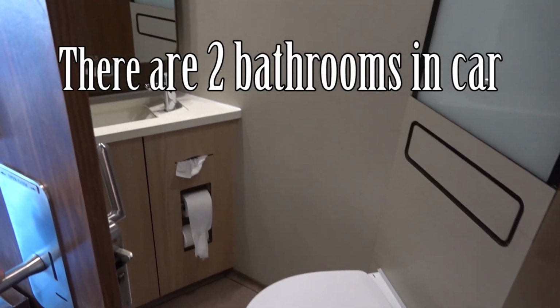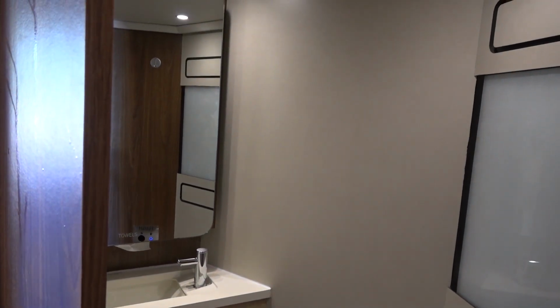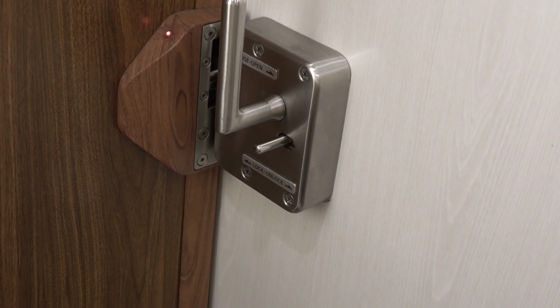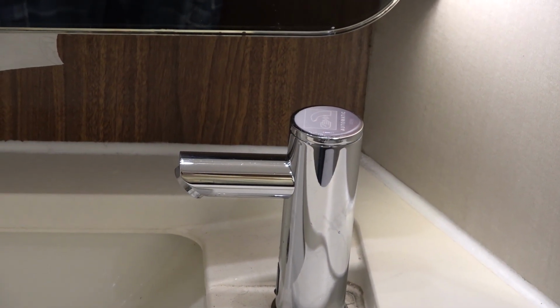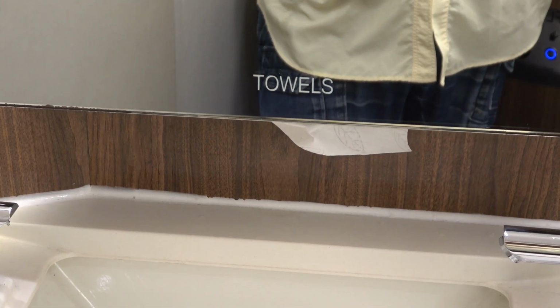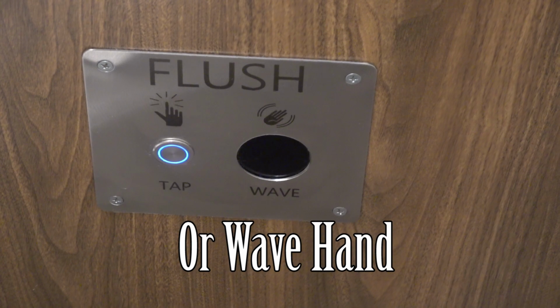Each car has a small bathroom. Let's go inside and see how small. It's a little tricky to lock the cabin. You have to push this little metal slide. Push down on that to turn on the water. There's the soap, the towels. When you're ready to flush, you push the button.